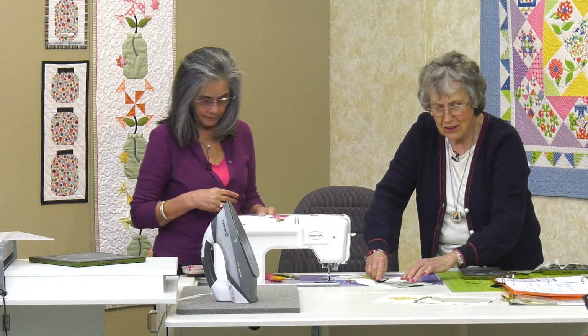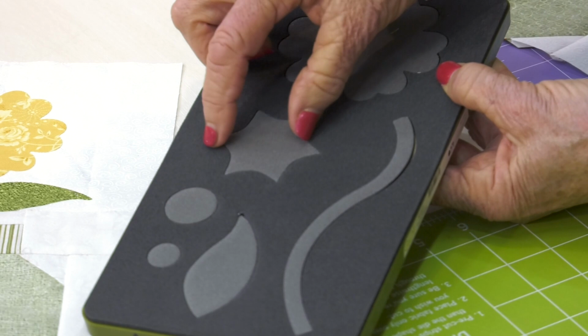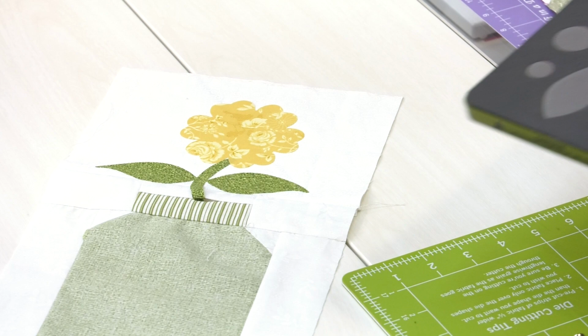But you can see just a simple leaf there. On this die, I could have chosen to put this one in the very center or the circle in the center and stitch around it with a blanket stitch or just put a big old button right there. I'm anxious to go home and get some buttons going.